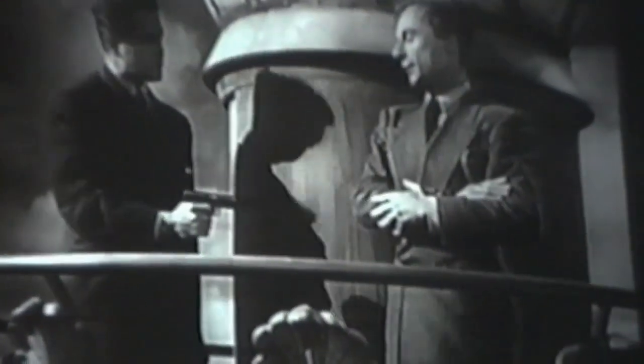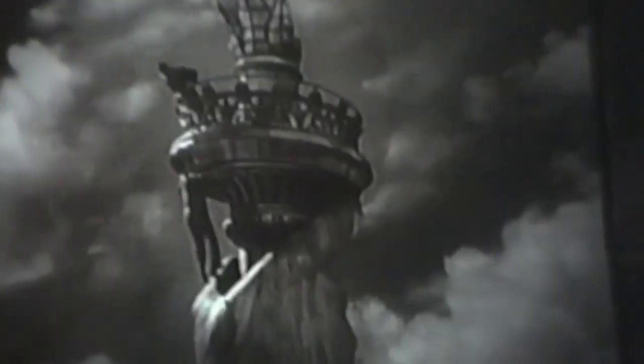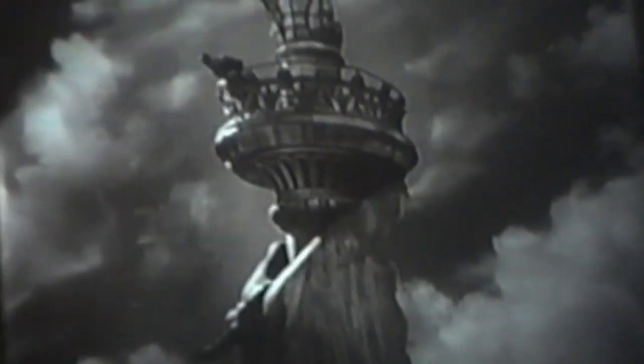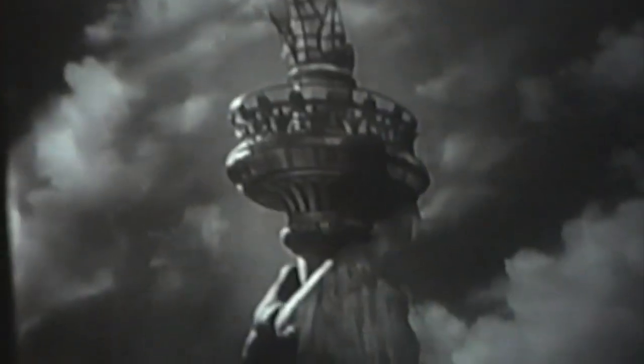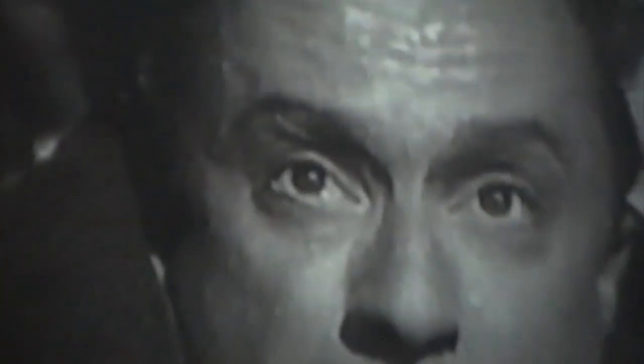In the final scene, the handsome hero and the Nazi agent fight it out at the top of the Statue of Liberty, high above New York Harbor. They're really atop a full-size hand and torch on a soundstage. Scenes of New York Harbor were shot by a separate crew called a second unit and matted in with the scenes of the handsome hero and the evil villain hanging on for dear life right here in Hollywood.